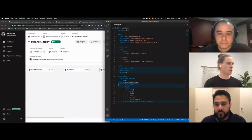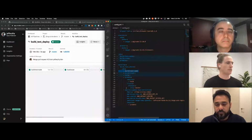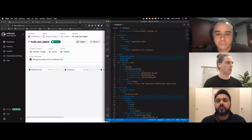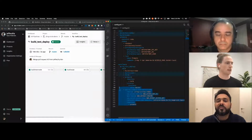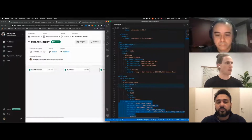And a couple of different ways to use orbs. So you can distill full jobs down to a few lines of code. So you can see that this ECS job is not set up here. It's actually just defined completely down here. It's a glorified job, and you just plug in a couple parameters to use, and you're off to the races. The build, scan, and promote jobs, those are other really good ways to utilize orbs, as well as some other custom commands that you want to run.